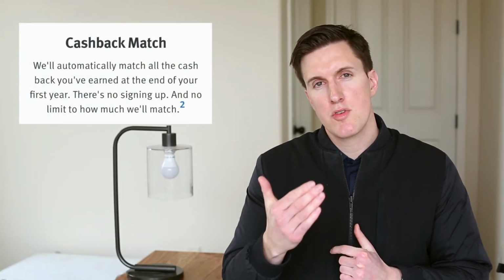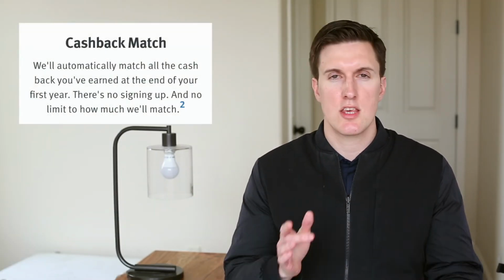You could either redeem them for gift cards or directly as cash. Discover will even double all of your cash back you earn in the first 12 months of having the Discover It credit card. This is an additional little benefit to have and something I wouldn't discount because no one else does this to my knowledge, and Discover is going to give you a big bonus at the end for having this card.